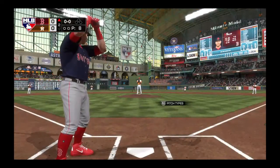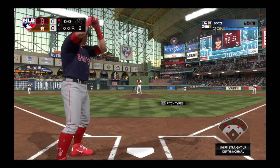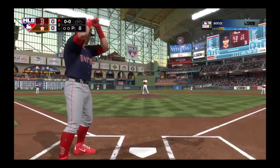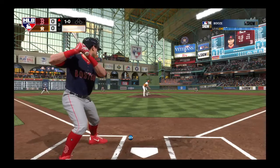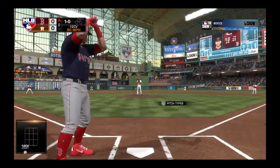Here's the second baseman, Ian Kinsler. Leading off for the Red Sox, second baseman, Ian Kinsler. Here it comes. And this one's not close. It's in the dirt for ball 1.